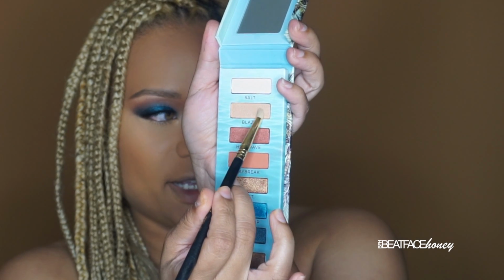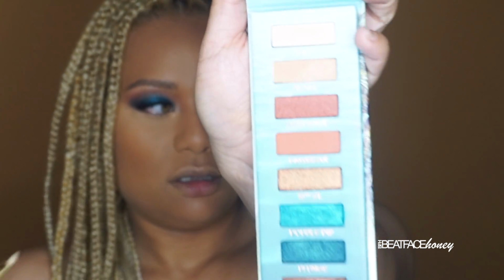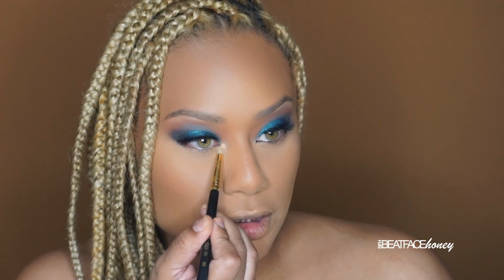All right, now I'm struggling with what to put underneath. I could go with the dark blue and just really make it intense. I could go with, I don't know. Let me start with Blaze. Put a little bit of that on the tear duct, see how I feel about it. All right, that's pretty. That's always the natural progression, I feel like, to put a pop of gold in the inside.